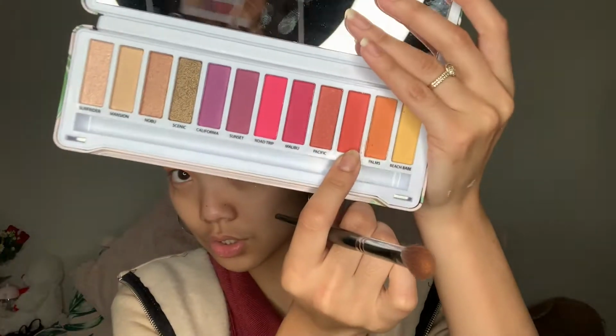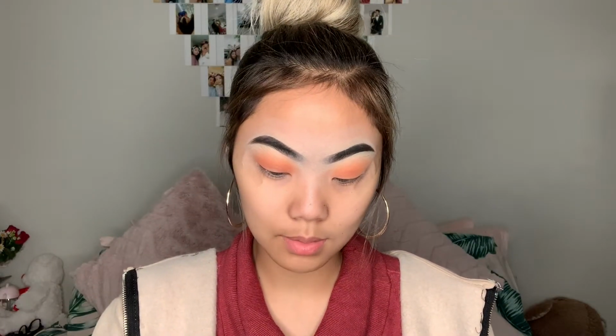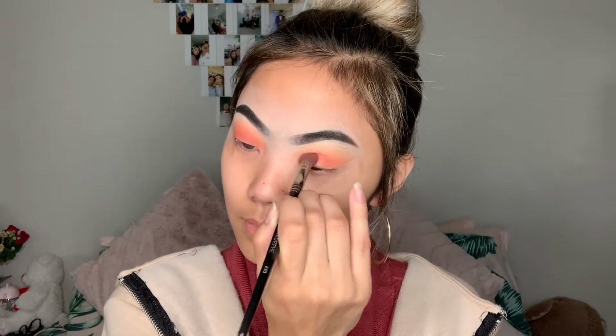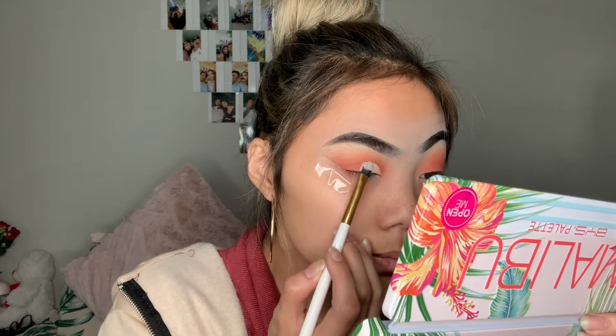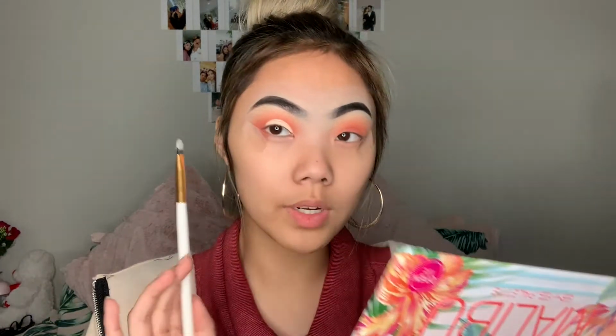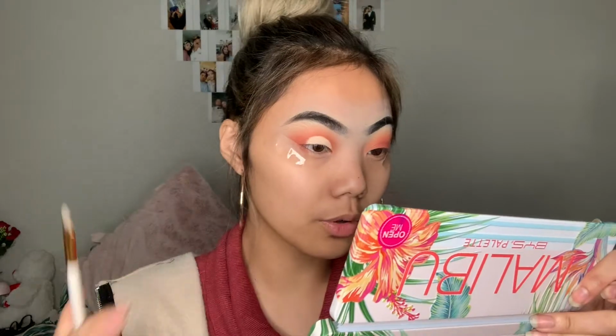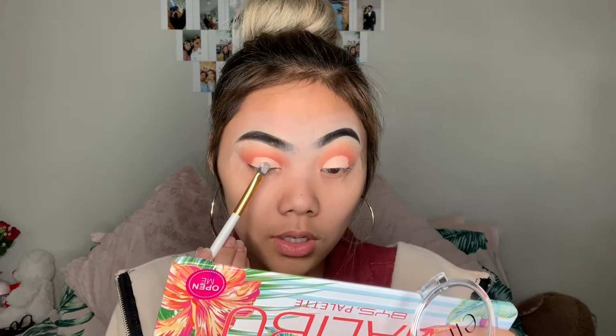So the next shade I'm going in is called Coast, which is this shade here. And I'm just gonna do the exact same thing as I did before on the same brush. Because I'm only doing a half cut crease, I'm not too fast about going right to the end. So I'm just doing a little bit and then I add color on top of that and it blends in seamlessly. For the next step, I'm gonna go in with a compact palette I used before, which is this e.l.f. one, and set it so it doesn't crease.